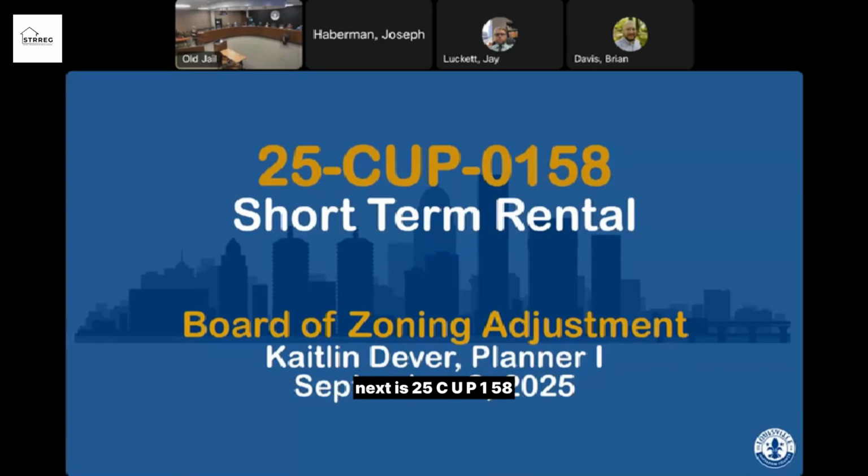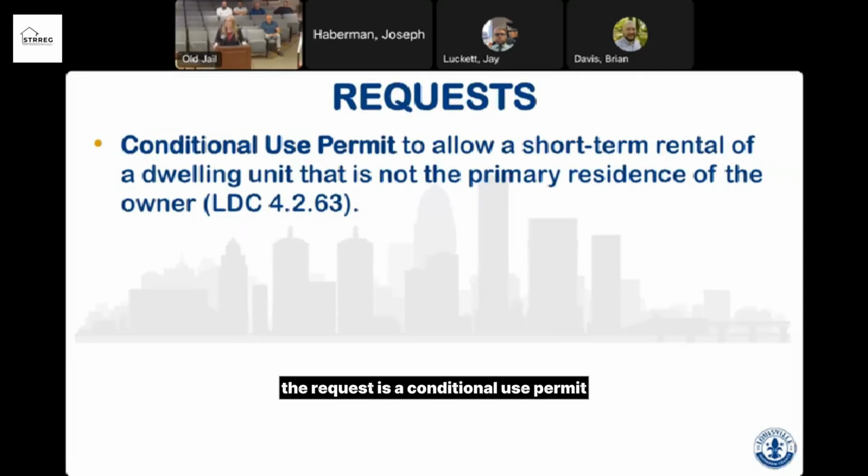Next is 25 CUP 158, short-term rental on Midland Avenue. Kaitlin Deaver, Office of Planning Staff, 444 South 5th Street, Louisville, Kentucky, 40202. This is 25 CUP 0158. Next slide. The request is a conditional use permit to allow a short-term rental of a dwelling unit that is not the primary residence of the owner.